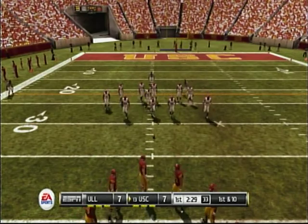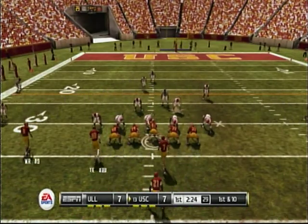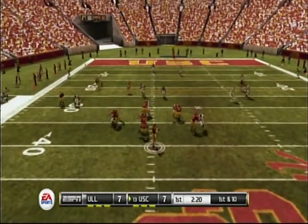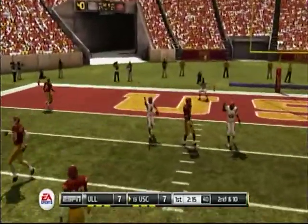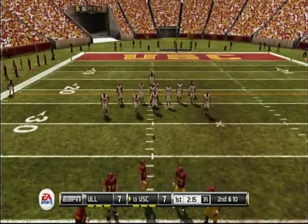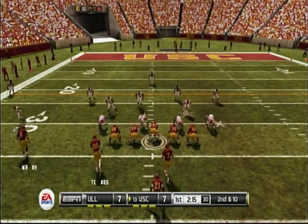First and 10. Ball on the 32-yard line. Looks to pass. Throws, and that one's going to hit the ground incomplete. That's one where the pass rush and the coverage came together perfectly to disrupt the offense and nearly force a turnover.